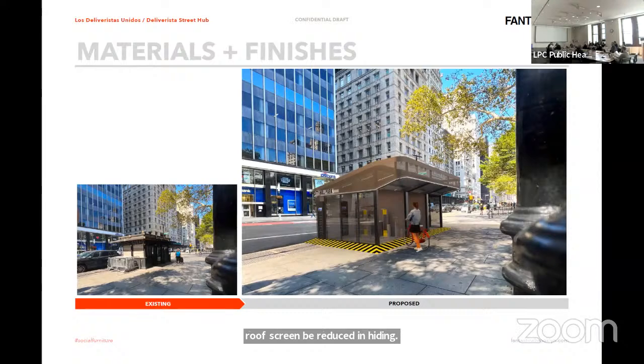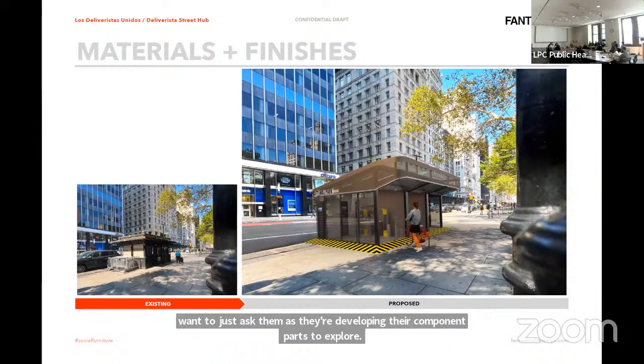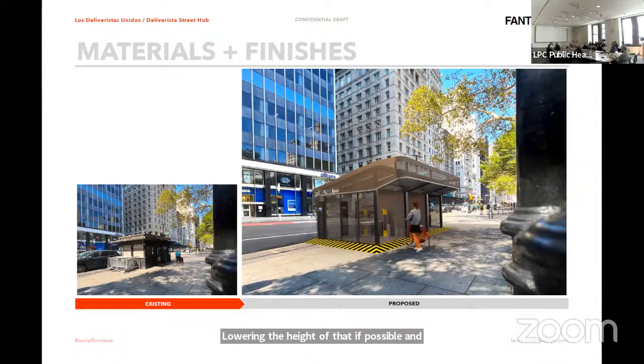Yeah, I think we want to just ask them as they're developing their component parts to explore lowering the height of that if possible and increasing transparency. Okay. Vice Chair Bland, would you second that motion? Second. Mark, will you call the Chair vote?